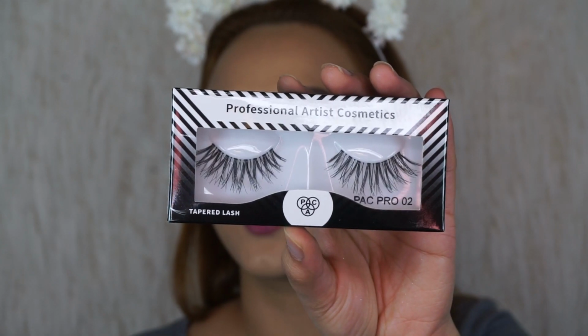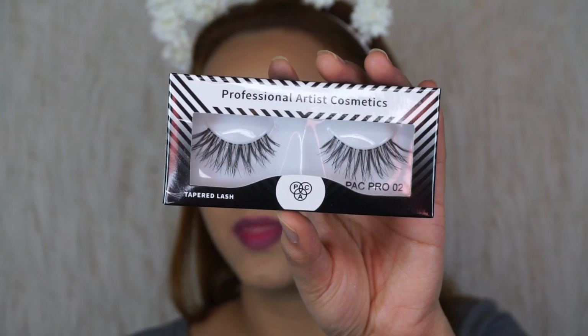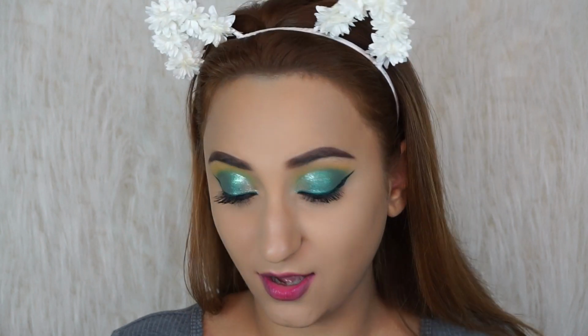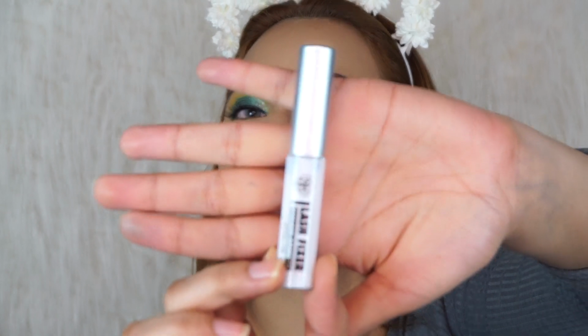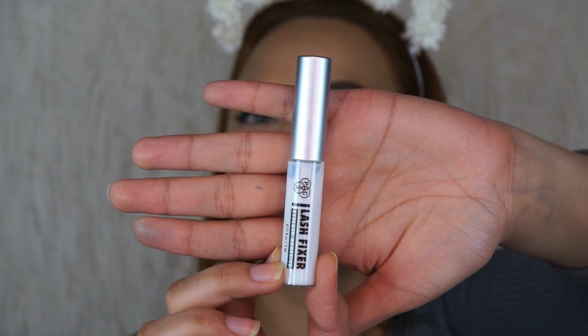These are the PAC Pro 02 lashes. You can see they're quite winged out, but they're not super dramatic, but still quite dramatic, you know what I mean? So they won't take away from the look, but still add to the look, you know, that's what I want. And they also have their own lash glue now. This is the Lash Fixer Eyelash Adhesive by PAC. So I'm gonna try both of these out.